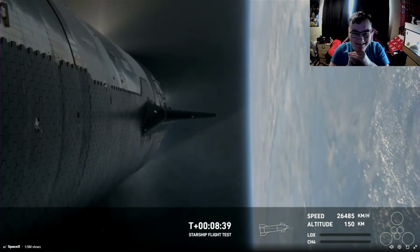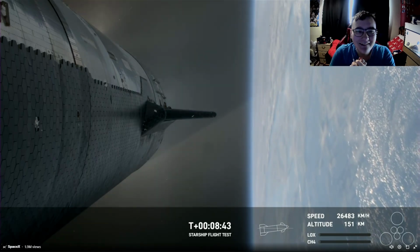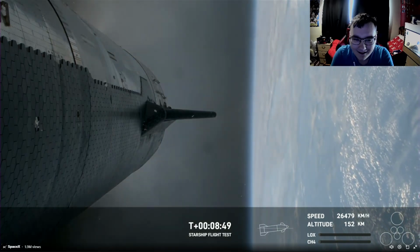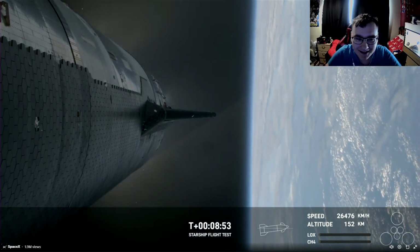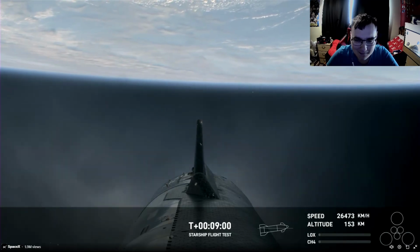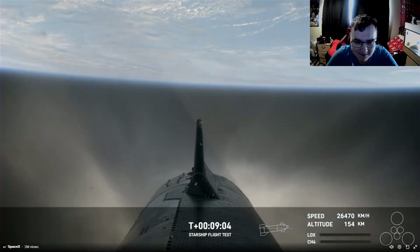Yes! Ship engine cut off. We're on our way to the Indian Ocean. By the call out and from the crowd behind us, nominal insertions. 6 Raptor engines have successfully shut down. We heard a call out for nominal orbital insertion, which is incredible.